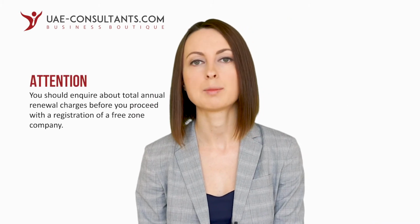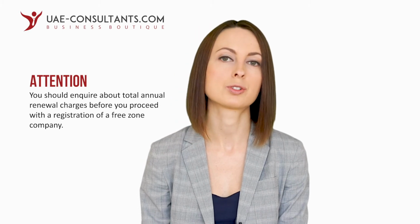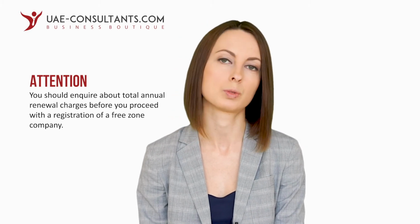When you renew your company in the following year, most of the time the registration fee is deducted from the total. As such, your registration renewal cost becomes 2,000, 3,000 or sometimes even 9,000 dirhams less expensive. However, there are also free zones that do not discount the cost of renewal and you will be paying the same amount year after year. Therefore, you should already at the time of company setup inquire about renewal fees, whether they will stay the same or the amount will be slightly reduced from the second year onwards because of a one-time registration fee, for example, that is paid in the first year only.